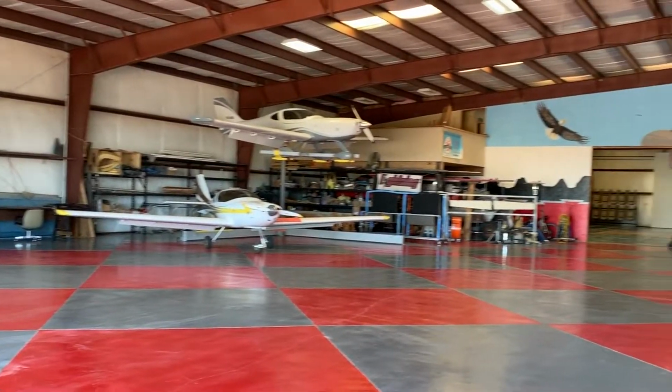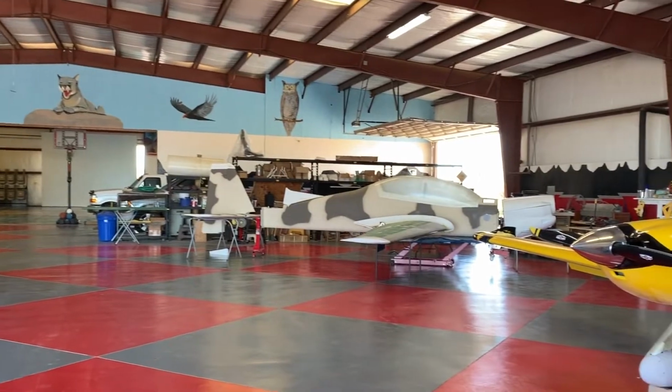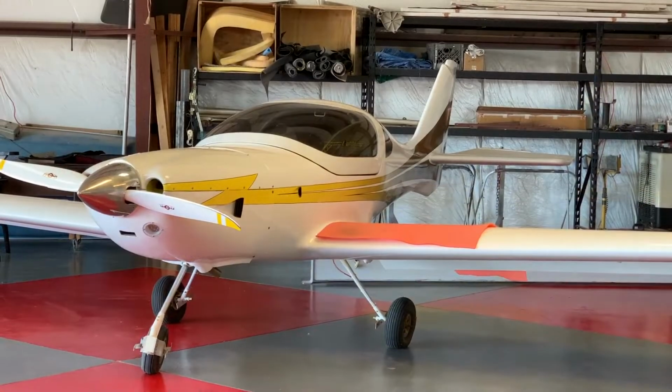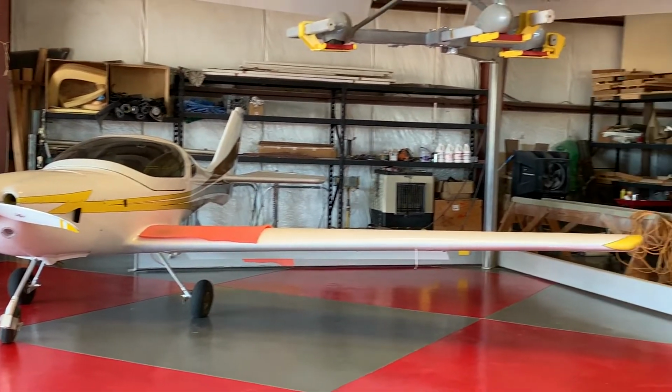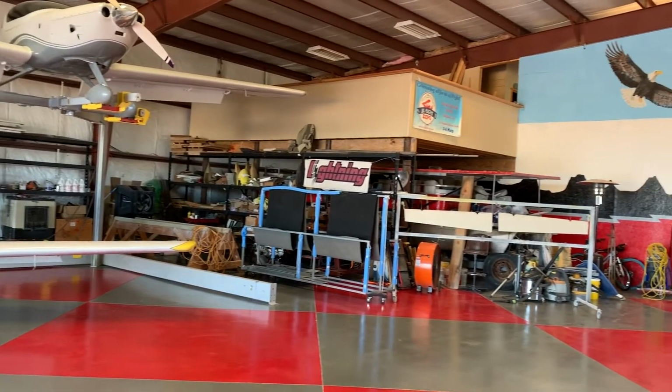Here's where he built the airplane, Greg Hobbs's and Crystal Hobbs's beautiful big hangar. They put a lot of love and soul into this thing. No wonder they've attracted so many viewers and builders. Let's go have a closer look, and you'll get another look at their beautiful lounge as well.